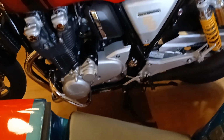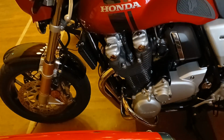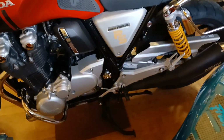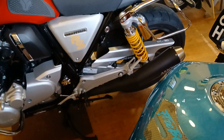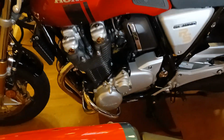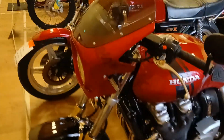And this is a Honda RS CB1100. This is a really nice looking bike. It's in pristine condition. It has Showa rear suspension, and you can see that it has an oil cooler at the front of the bike. Very, very nice indeed.